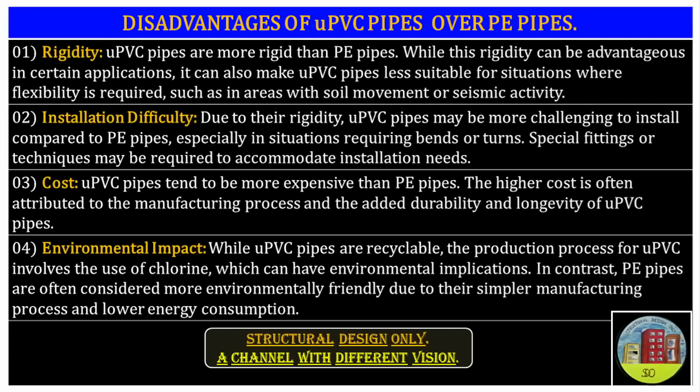Number two, installation difficulty. Due to the rigidity, UPVC pipes may be more challenging to install compared to PE pipes, especially in situations requiring bends or turns. Special fittings or techniques may be required to accommodate installation needs. Number three, cost. UPVC pipes tend to be more expensive than PE pipes. The higher cost is often attributed to the manufacturing process and the added durability and longevity of UPVC pipes.